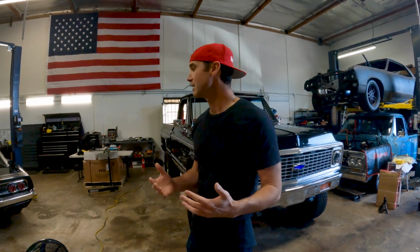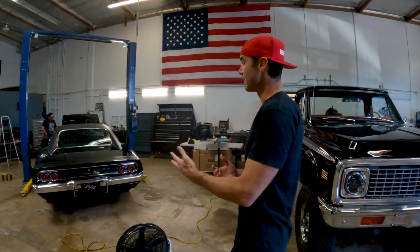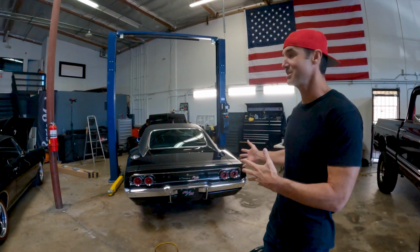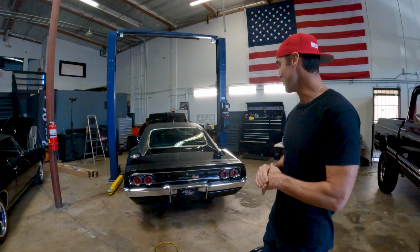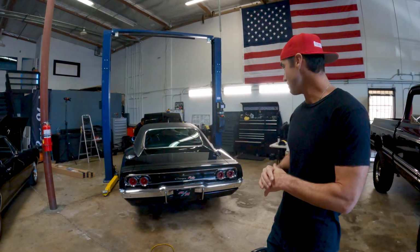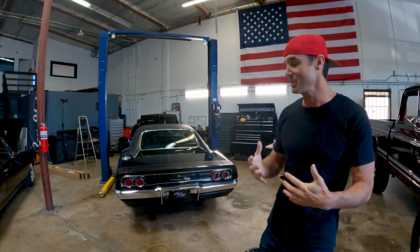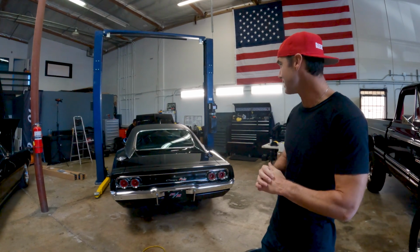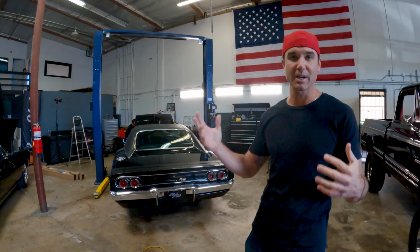Speaking of other vehicles here, we've got another sweepstakes vehicle that's gonna be coming up soon, which is this beautiful, maybe one of the prettiest cars I've ever seen, a 1968 Charger. I'm partial to those first gen Chargers, but I think the '68 is the best year. With the round tail lights, we just switched those out for LED tail lights. This car is really cool. We've done a couple videos on it.